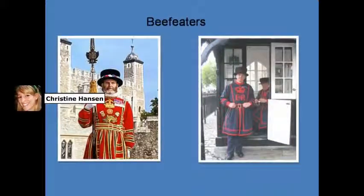When I toured the Tower of London, someone in my tour group asked the guide where the name beefeater came from. Our guide said that nobody is exactly sure of the origin, but they say that the most likely reason for the name is that in the past, these guards were paid in rations of meat, and somehow the name just stuck with them.